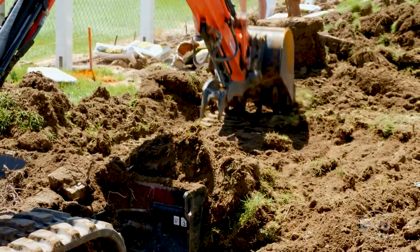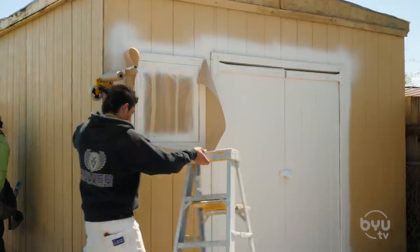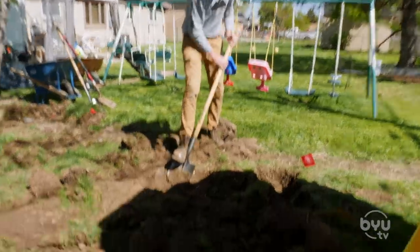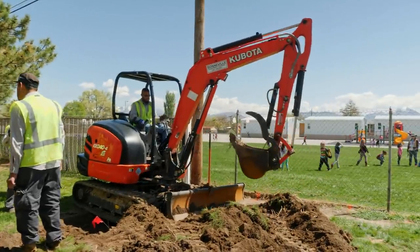Today, the big push is getting this grass out of here, getting ready for topsoil and sod and everything, all that fun stuff tomorrow. We coordinate a little bit with the paint guys. We want to make sure that they start on the shed because we're obviously pretty heavily in this area right now. We want to make sure they're in and out of our way by the time we get that direction.